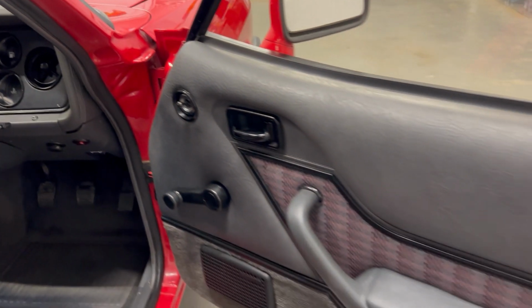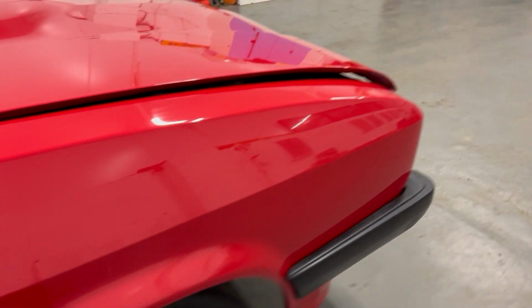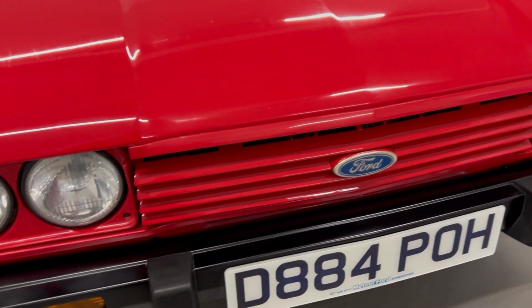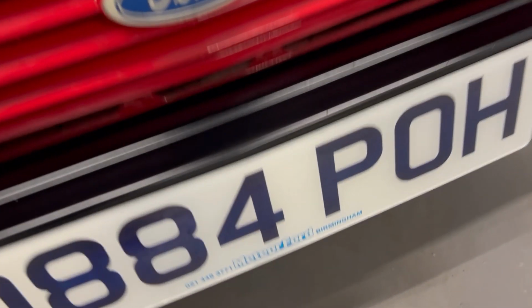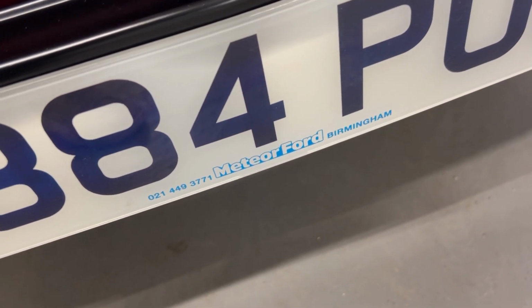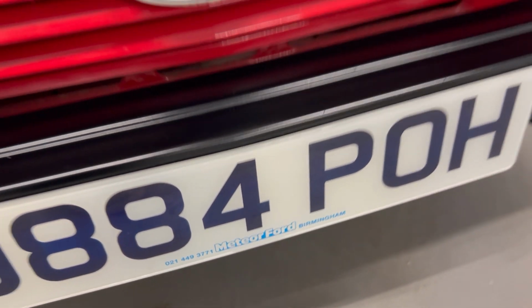Door cards are in superb condition, both of them. Let's have a look under the bonnet. Actually, yeah, so the doors, yeah, just really nice. Very solid car. You're not finding rust on this one. You've got the lovely colour-coded grille and light surrounds for the Laser. Again, there's that reproduced number plate, but Meteor Ford is where this car was sourced from.